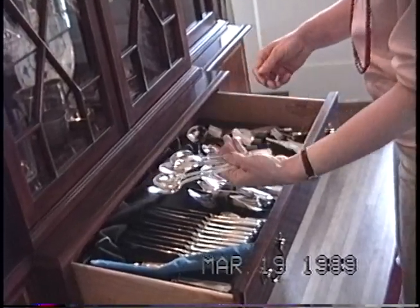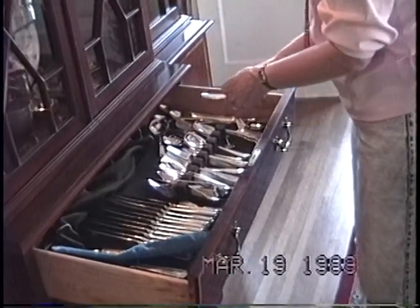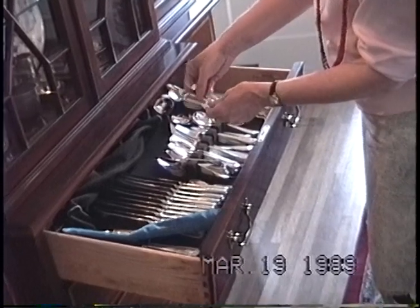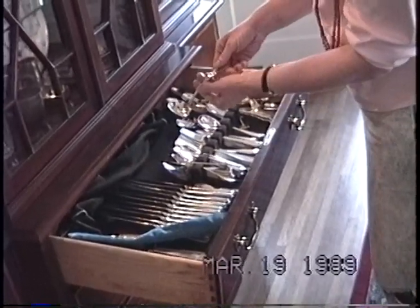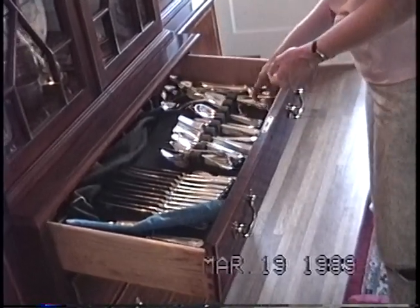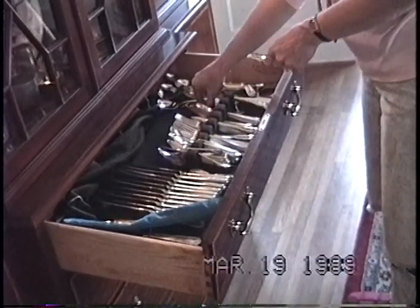We have 3 sterling silver butter knives. We have 4 sterling silver pickle forks. 1 gravy ladle. 1 sugar spoon. That's about a couple of baby spoons.